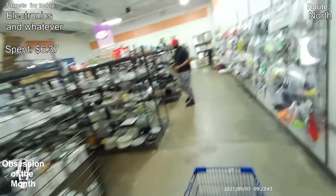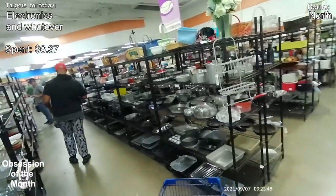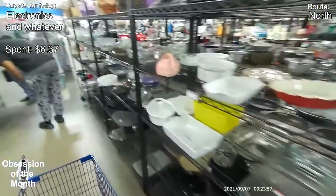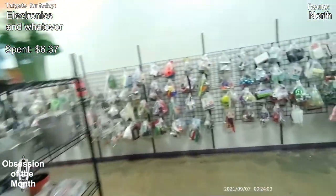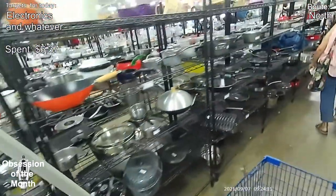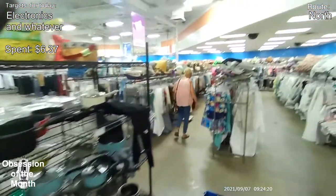Gonna pop in and see if they've got anything in the way of frying pans, but I'm in the wrong aisle. No cast iron. So, on to the next.